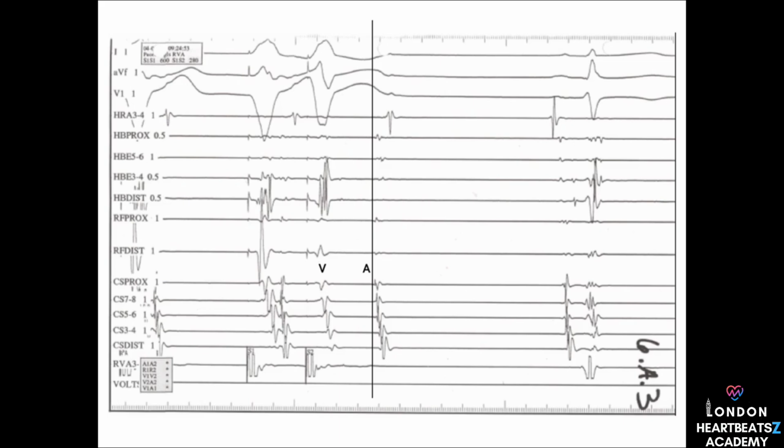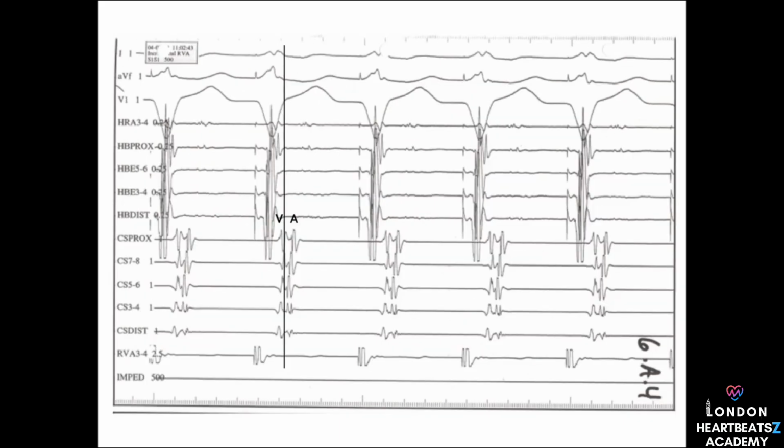Right. So the activation shifts to the AV node. That's the usual way back to the atria. You can see that the earliest atrial activation is now happening at the His bundle.